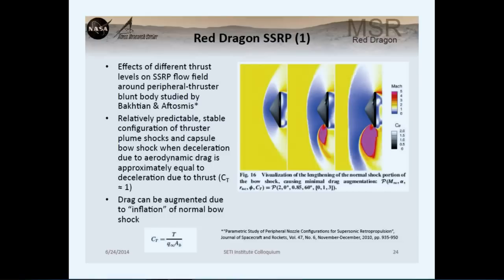If you have a center line thruster and you turn it on at a thrust level high enough to do some useful work, you punch a hole in this strong shock front. You kind of deflate it, and you actually lose drag because of that interaction. If you place the thruster peripherally, that doesn't necessarily happen. At low thrust levels, you're actually inflating that bubble, so you can augment the drag if you modulate that thrust. However, that's also largely irrelevant for this case because these thrusters operate at such a high thrust coefficient.